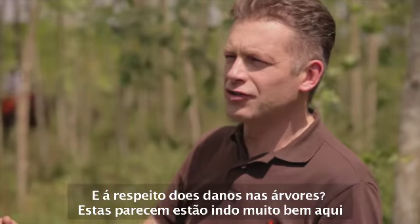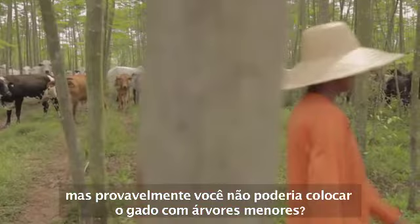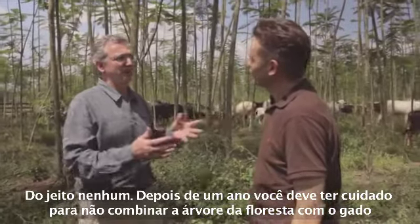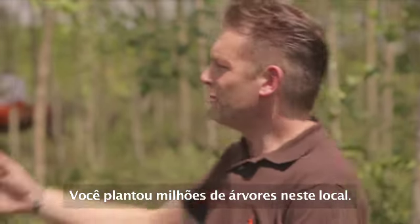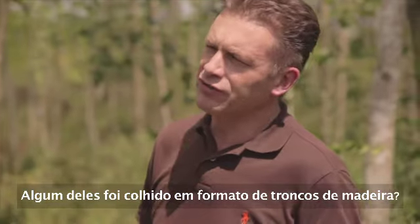What about damage to the trees? These ones seem to be going very well here, but presumably you couldn't put the cattle in with smaller trees. No, definitely. After 1 year you should be careful about combining the forestry with cattle, but after that it's fine. A tremendous amount of work's been done here. You've planted millions of trees on this one site. Have any of them been harvested for timber yet?